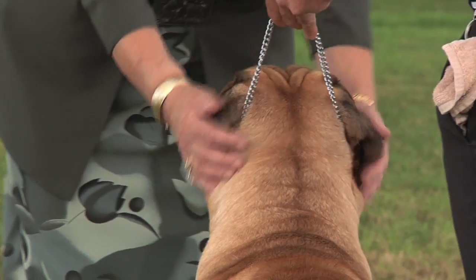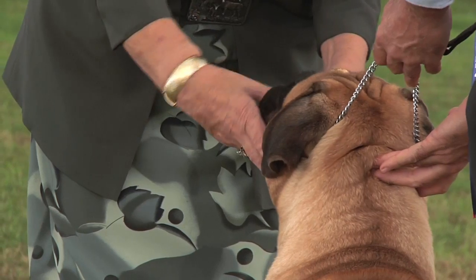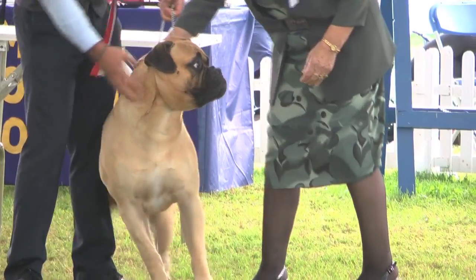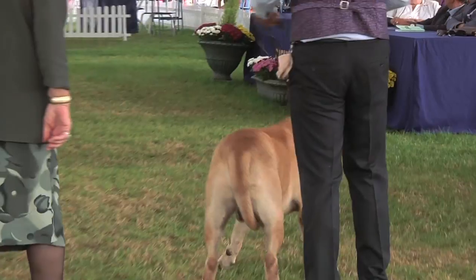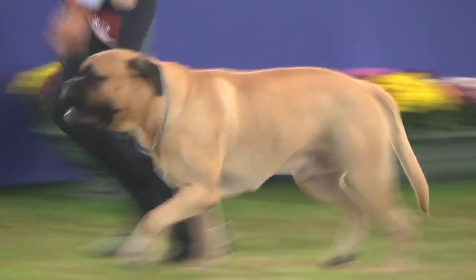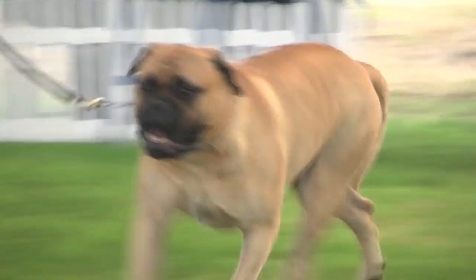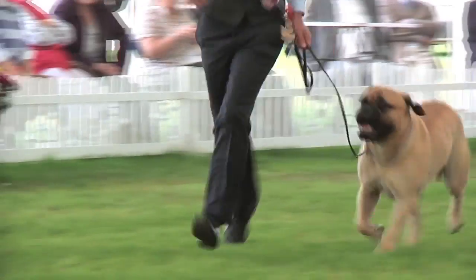And now we have the winner of the working group. This is the Bull Mastiff, number 3712, sent through from the group by Robin Newhouse. The Bull Mastiff's known history in England begins around 1860, when they were developed to keep large estates and game preserves free of poachers. Gamekeepers needed a dog that could track quietly, cover short distances quickly, and pin and hold poachers without mauling them. This is the Bull Mastiff, the working group winner, 3712.